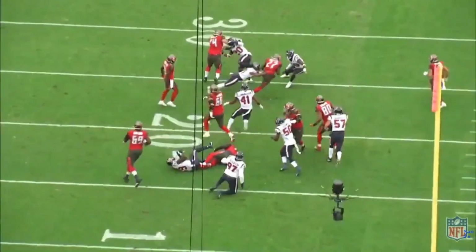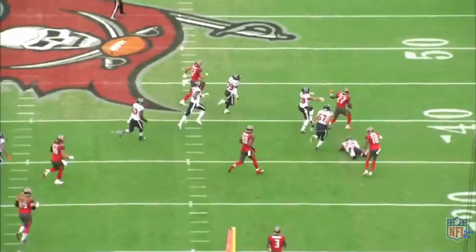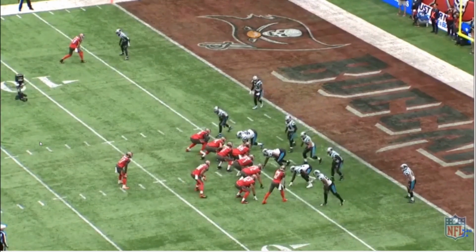The film also shows us just how good Ronald Jones can be on the goal line. The thing that stood out to me while watching Rojo's tape is that this dude never goes down easily. This play we are going to break down in the red zone is one of my favorites from his 2019 tape.